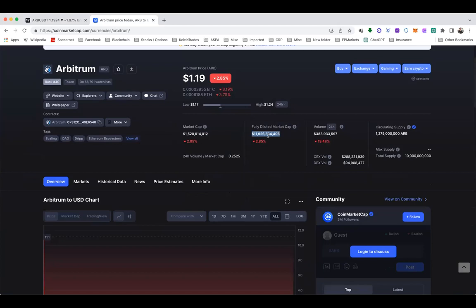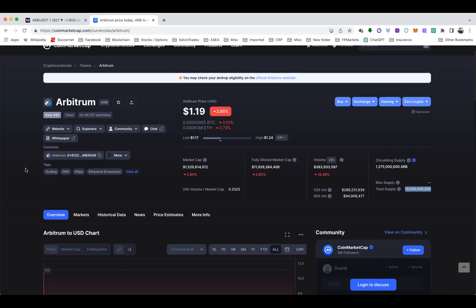So as a crypto investor, if you are a seasoned crypto investor, you won't just look at the technology. Oh, it's good. Oh, a lot of developers are building on it. Blah, blah, blah. A lot of users. You look at other numbers, other figures like this, especially the fully diluted market cap. You need to take this into account.